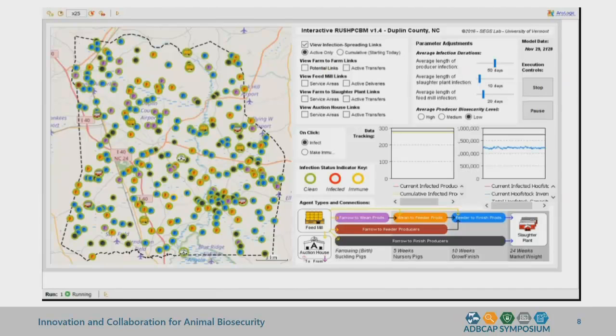Corey Meyer from Griffin Scientific. I was wondering if you've considered incorporating disease reporting elements into the model, since that plays into speed of detection and situational awareness, which we saw can influence whether someone implements biosecurity or even higher level interventions, above the farm level.